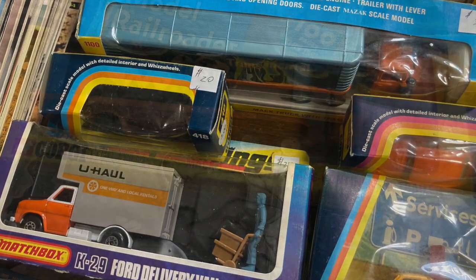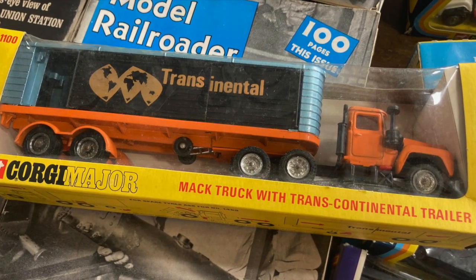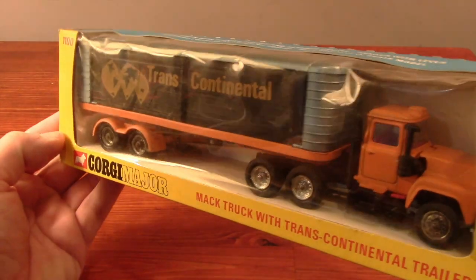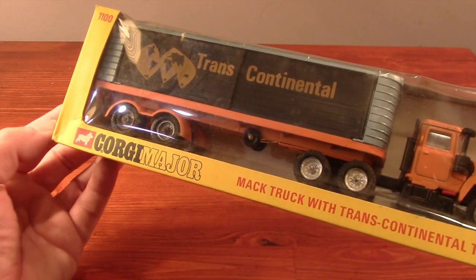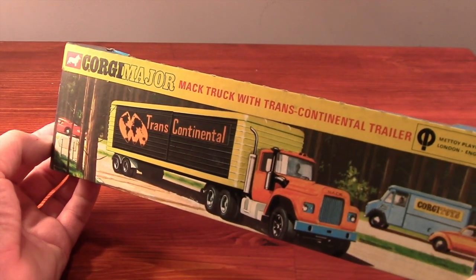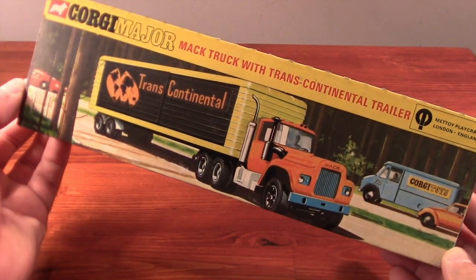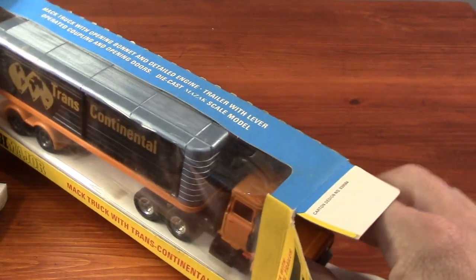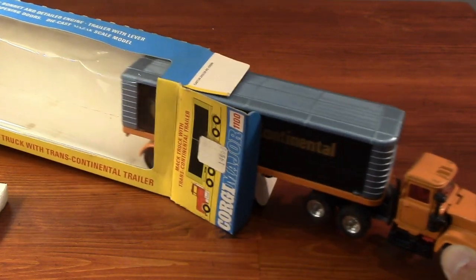What I did buy was this Mack truck with a transcontinental trailer. The box is in pretty good condition, and the price sticker read $35. Not too bad on its own, but the seller was receptive to my offer, which was just a bit lower. A Corgi model 1100 like this would have sold for $50 or more on eBay. But I paid half that.